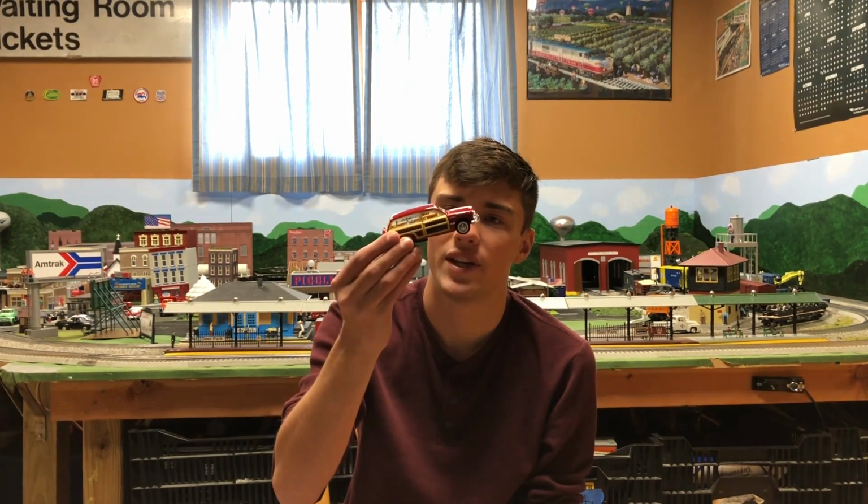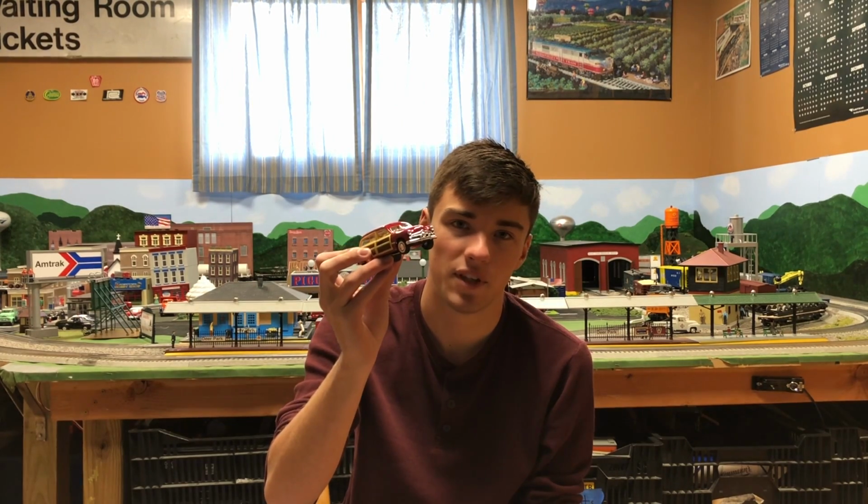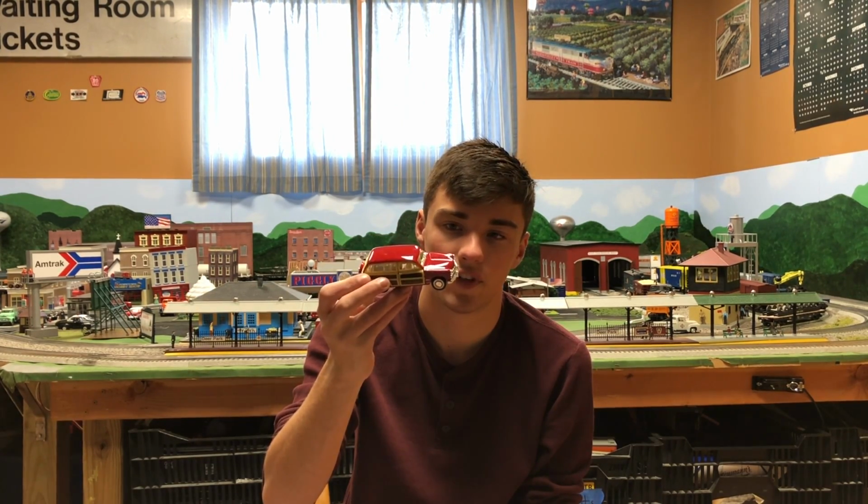And one more boring thing before we jump into the more exciting modern O-scale stuff. I've got this little 1/48 scale station wagon. Picked this up at a Target. And Target's a great place to find cars for your layout, along with CVS. Only cost a few bucks, but a nice addition to the layout.